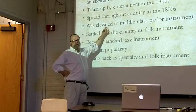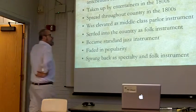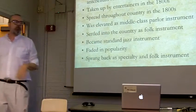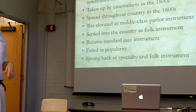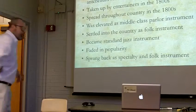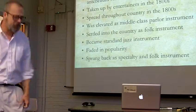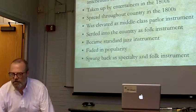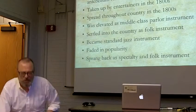It was elevated, curiously, to be sold to middle-class families around the turn of the century. And so it was considered an appropriate instrument for the middle class that had money, and particularly for women. It was because if you played the guitar, which had come in by that time, women have to put their legs apart to hold it properly, and this is very improper. They wore long skirts, which is still a bad thing. But you can play the banjo like this. That was one of the arguments.